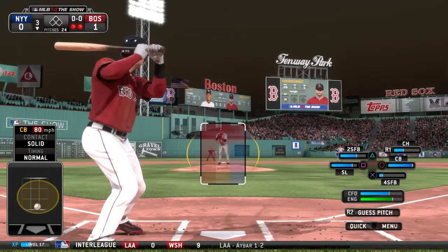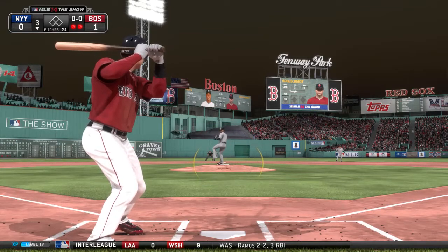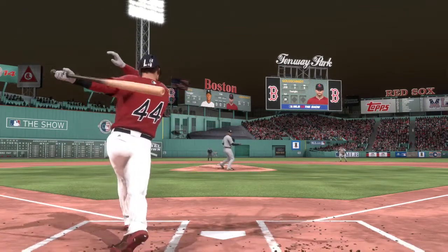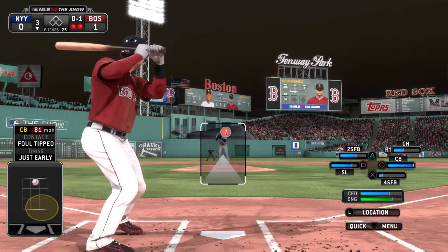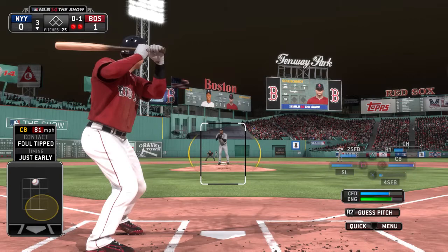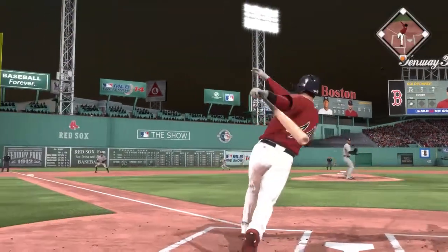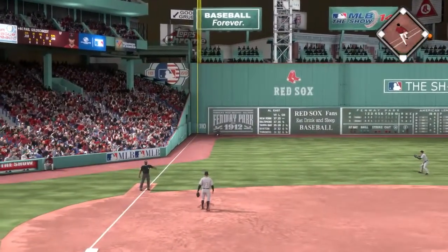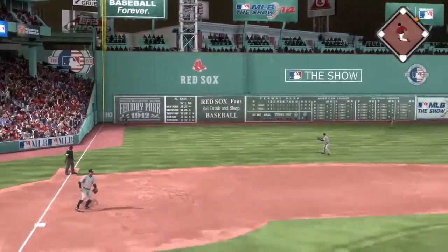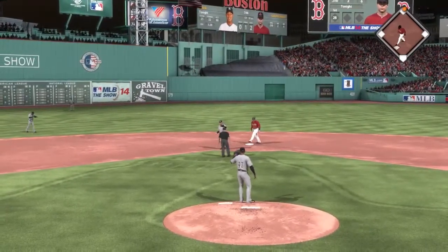Paul Goldschmidt will stand in here. He doubled his first time around. Fouled back. Oh, a shot here over the head of Rodriguez at third, a fair ball. He'll take the turn and head for second. He'll get it into second, and he'll be in there with a double.